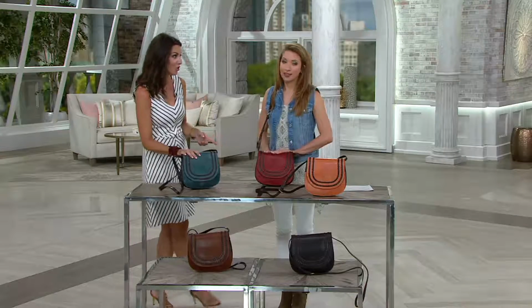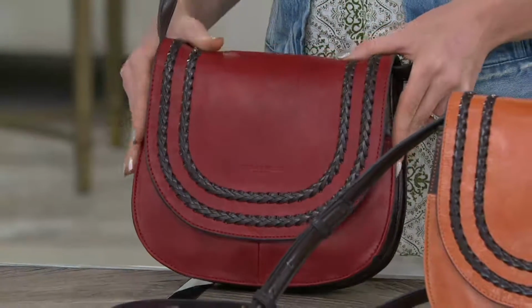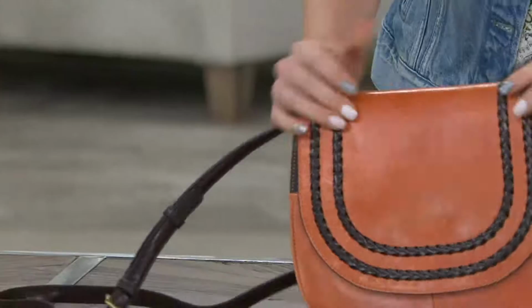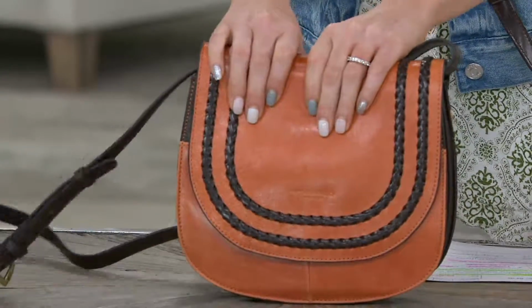You have the rouge. Love the rouge. I love the rouge because it's like that great lipstick red. It's beautiful. Look at that. Really, really pretty. Okay. Brand new color there. That's the terracotta. Now I want to bring up the rust, so you can see the rust and the terracotta.